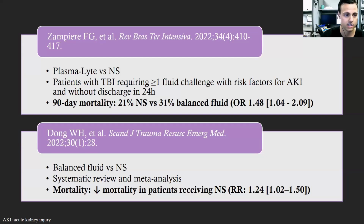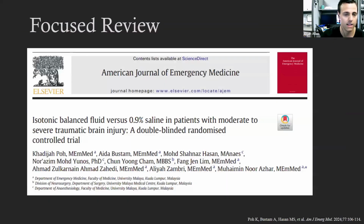And so just giving a quick overall summary of this literature, you can see that kind of what we mentioned before, balanced fluids may potentially be associated with an increase in mortality due to that increase in cerebral edema, whereas use of normal saline in these patients may be associated with an increase in hyperchloremic acidosis. And that really brings us to our study today, which looks at sterofundin versus normal saline in patients with moderate to severe TBI.